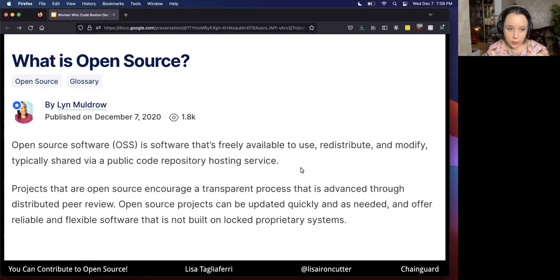And projects that are open source encourage a transparent process that is advanced through distributed peer review. Open source projects can be updated quickly and as needed and offer reliable and flexible software that is not built on locked proprietary systems. And thank you to Lynn Muldrow for this definition.